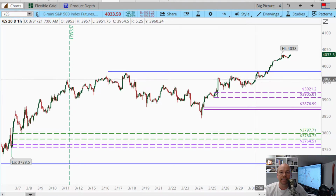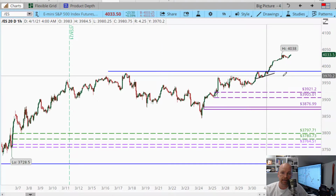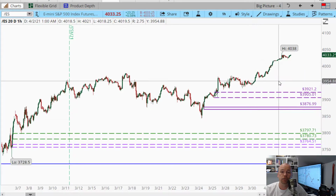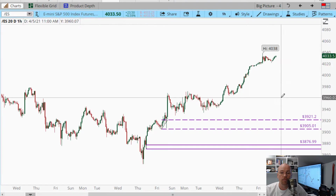A bit of an ascending triangle pattern. You guys can see the triangle pattern that was formed here, and a breakout above that all-time high ascending triangle pattern. That's a really strong entry when those do set up. And so we did get a very big move away from that area.